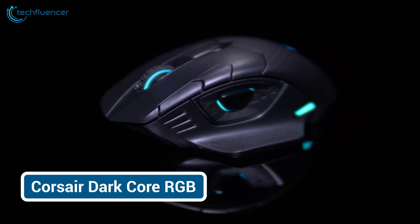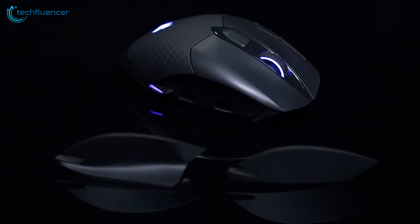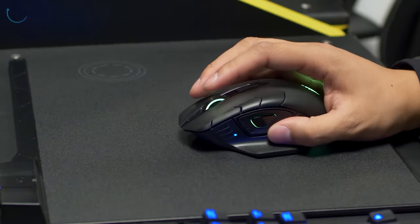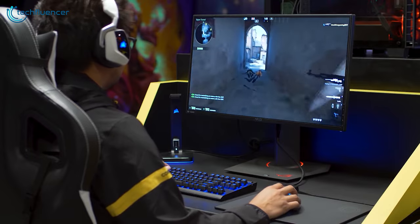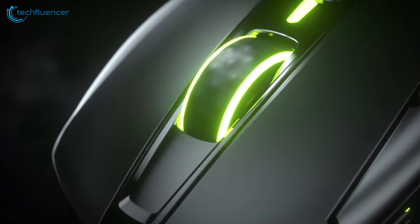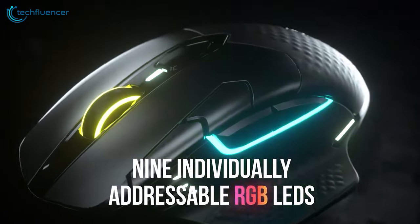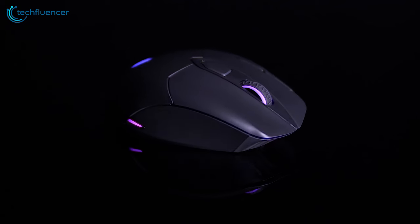Now check out the Corsair Dark Core RGB Pro, featuring versatility and style. With its interchangeable side grips, it caters to different hand sizes and grip preferences, making it perfect for palm grip users. Adding to its allure, the sleek RGB LED lighting imbues your setup with a captivating flair, enhancing the overall aesthetics of the mouse and complementing your gaming rig.